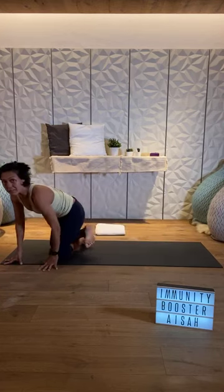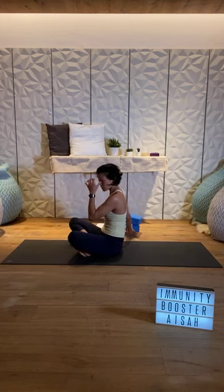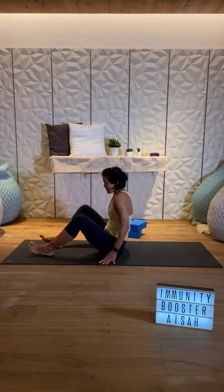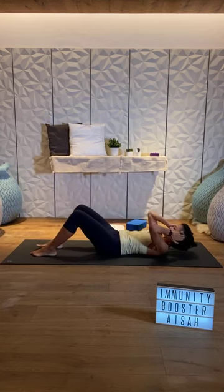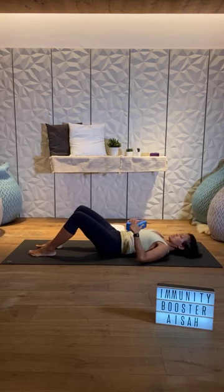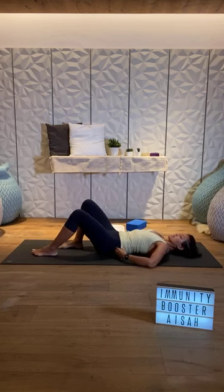We're going to be lying down on the back now. Make sure you have your props handy because we're going to use them for supported Viparita Karani. So lie down on your back. But before that, we have a series of movements. Once you lie down on your back, make sure your spine is straight.